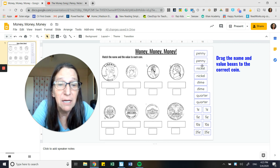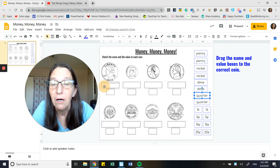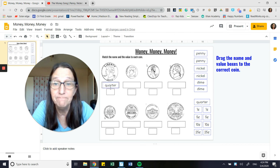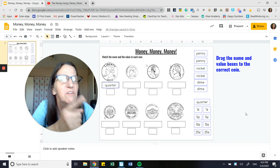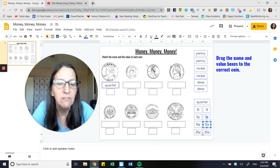So let me see. Penny, penny, nickel, nickel, dime, dime. There it is. Quarter. Quarter. So I'm going to take this and drag it over here and put it underneath the quarter. See it there? Now, how much is a quarter worth? Do you remember? What's its value? Is it worth 1 cent? 5 cents, 10 cents, or 25 cents? 25 cents, you got it.